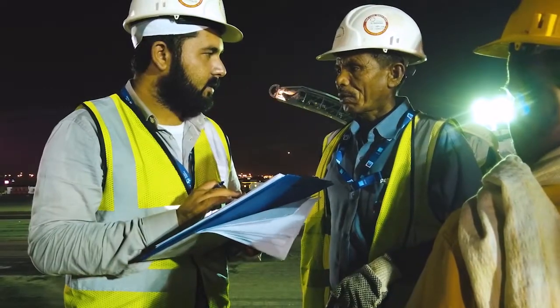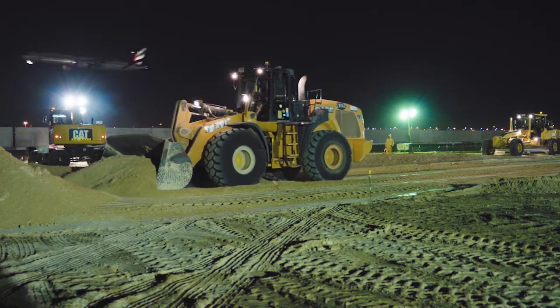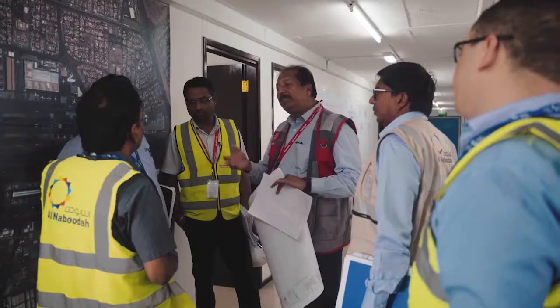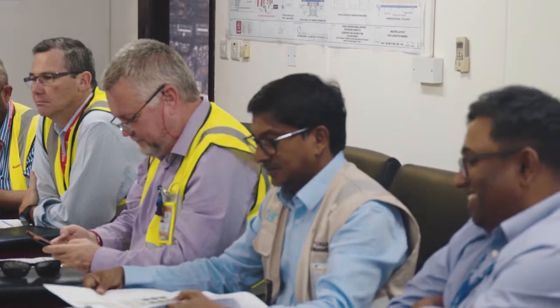The site would be operational 24 hours a day, with workers divided into day and night shifts. To ensure targets and KPIs were met, continuous updates and reviews on performances and results were essential. Al Naboodah, other stakeholders and the client were in constant communication.